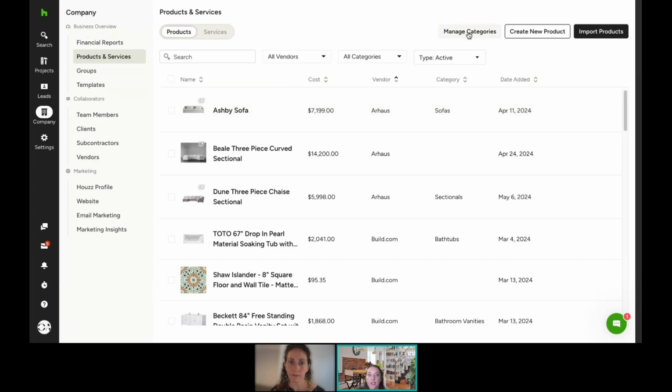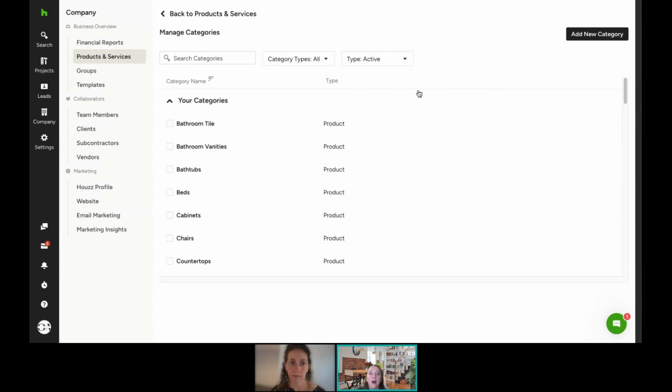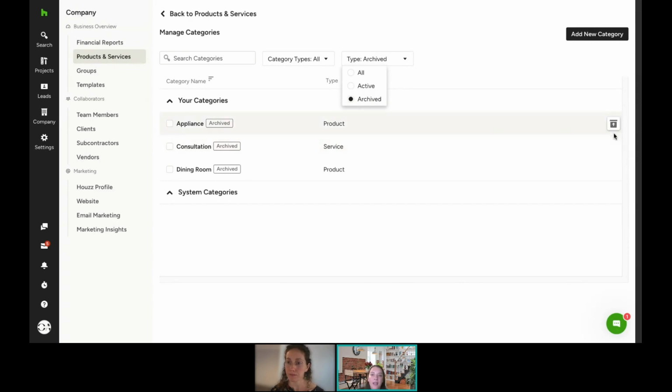Manage categories here. So this is where we can go. Maybe we accidentally have a duplicate category, or we need to find a category. One call out, this actually came up on one of my calls not too long ago. We couldn't find a category. Come to find out it had been archived. So you can click on this type drop down. You can always view your archived categories if needed. If it was accidentally archived, I can always unarchive it with this unarchive button.